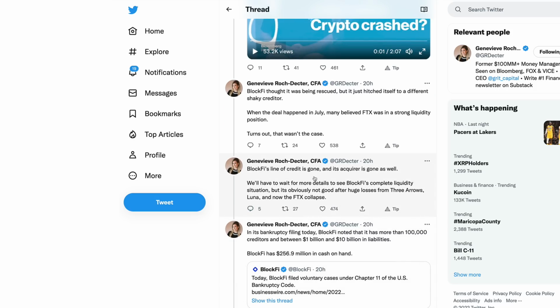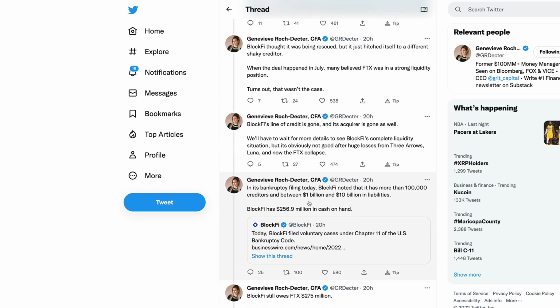BlockFi's line of credit is gone, and its acquirer is gone as well. We'll have to wait for some more details to see BlockFi's complete liquidity situation, but it's obviously not good after huge losses from Three Arrows Capital, Luna, and now the FTX collapse. In its bankruptcy filing today, BlockFi noted that it has more than 100,000 creditors and between $1 billion and $10 billion in liabilities.